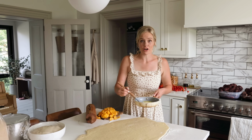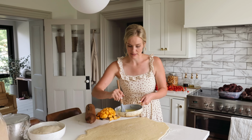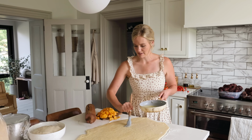Okay, totally forgot to take out my butter to soften, so I just melted it, and we are gonna put a nice layer of butter on here because butter makes everything better, doesn't it? Well, this is fun, kind of like I'm painting.